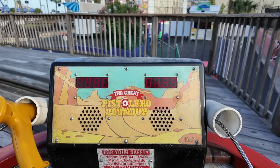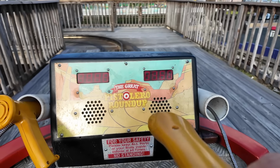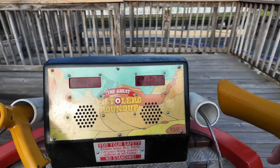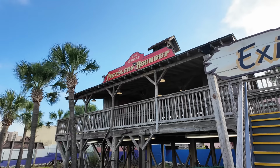Great going, amigos. You found the gold and the pistoleros. Back in the holsters and wait till the car stops before you lift the safety bar. All right. Thanks for being great deputies.